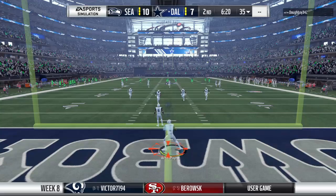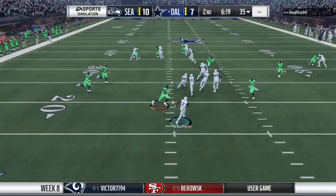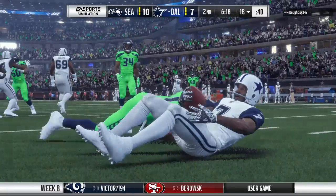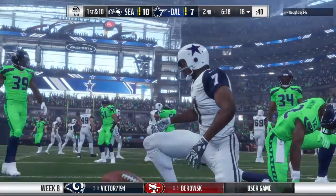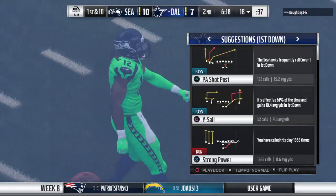Bend but don't break. That's what came into play here for the defense. 12 plays were run at them. They only gave up 3 points. In a lot of ways, that's a win for the defense. And he is going to be knocked flat on his back. Oh, a big hit.